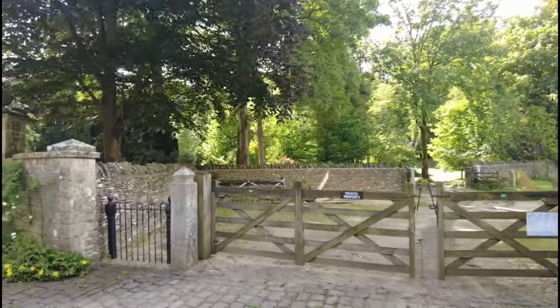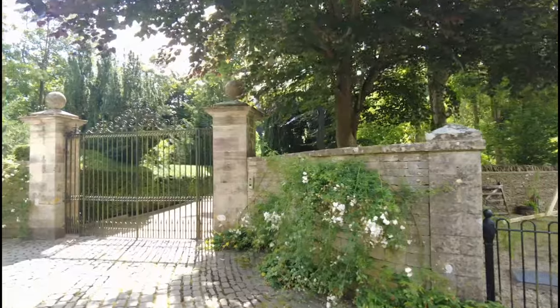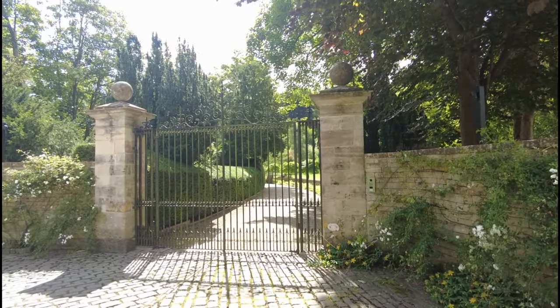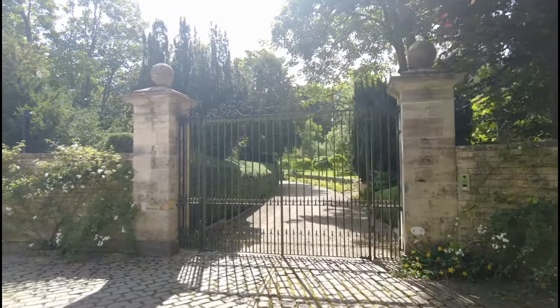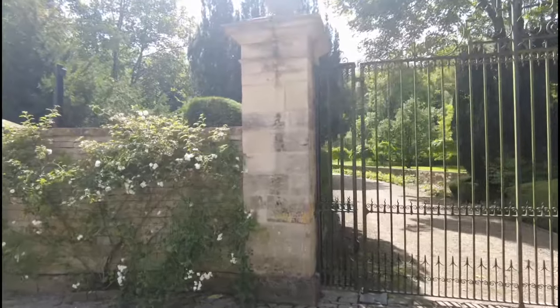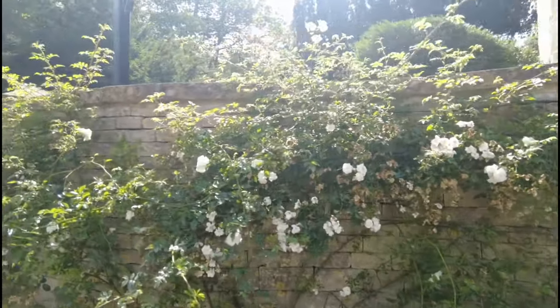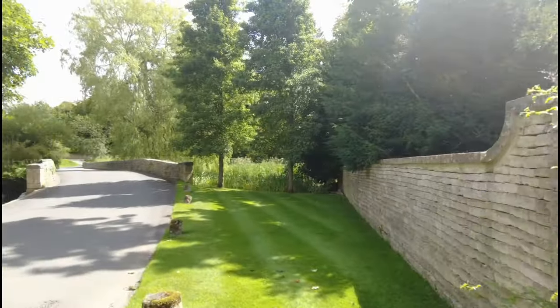So we are just coming up to the gates to Ablington Manor. Not much to see. In fact, most of this manor house is hidden behind large walls and locked gates. I am going to get a view of it from across the road and show you as much as I can. But yeah, it's a secluded, quiet place. Apparently it has some fantastic gardens, and I'll talk more about the manor in a moment.